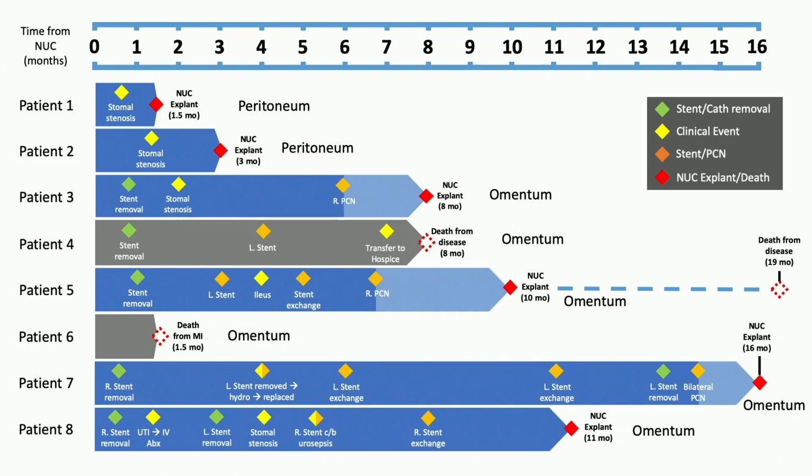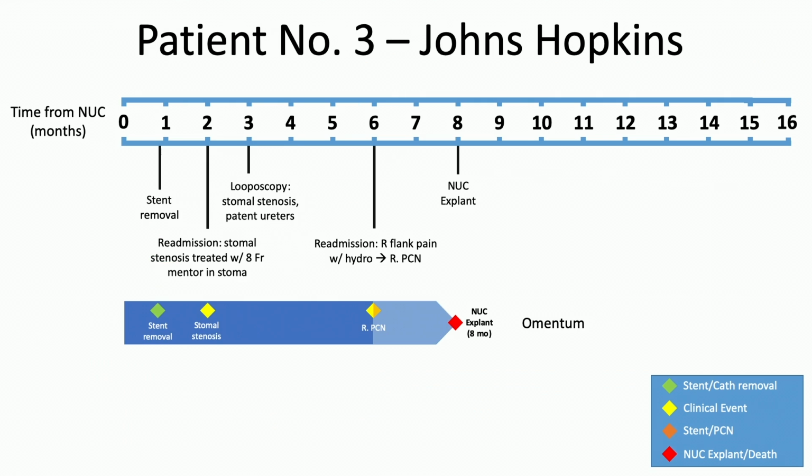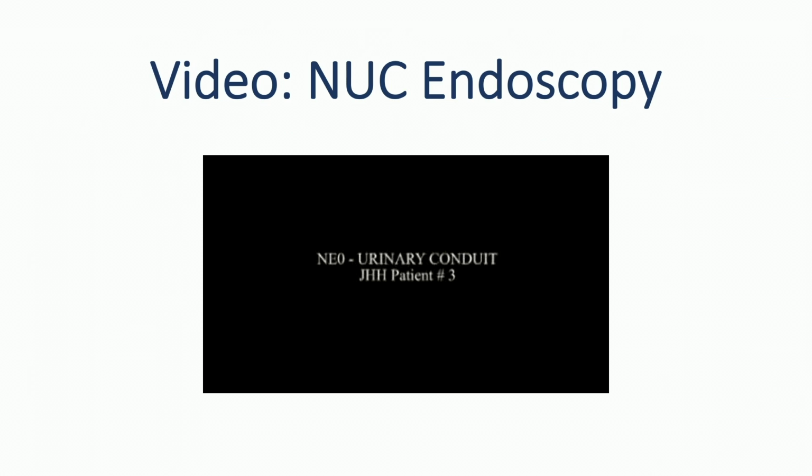And some of our patients actually passed prior to us needing explant. That's what those 2 are. So the 2 patients at Chicago were explanted immediately due to peritoneal issues. And our 3rd patient at Hopkins, when we used omentum, was actually doing really well. And then when the stents and the stoma catheter came out, she developed acute flank pain. And actually, smartly, she took a catheter and catheterized her stoma.